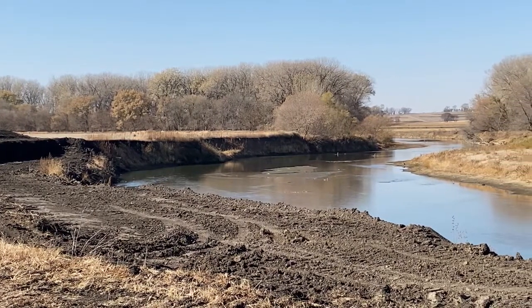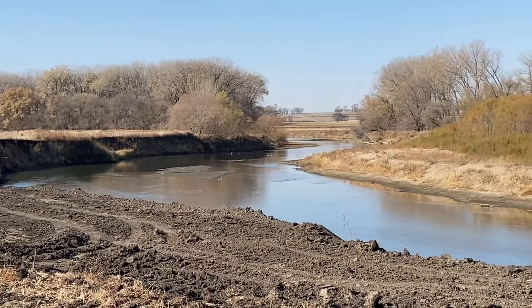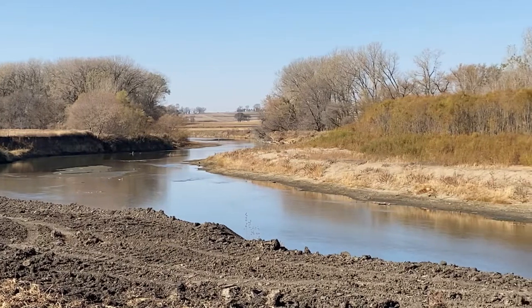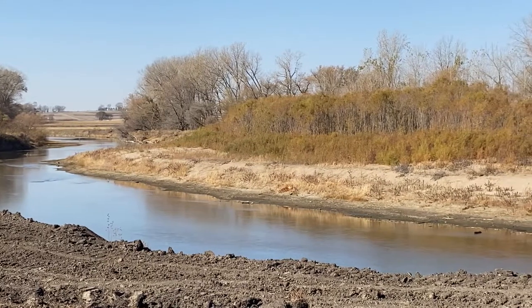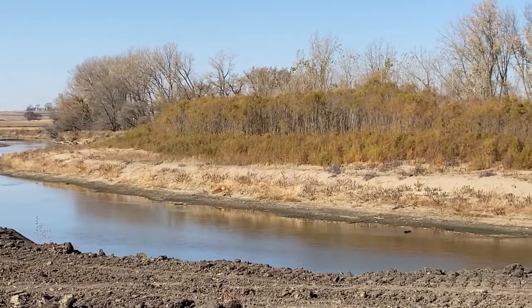Being in western Iowa, we have deep loess soil, which is a highly erodible soil that tends to wash off and get into our river systems. So this bank stabilization is to help with the erosion of the soil along the river itself.